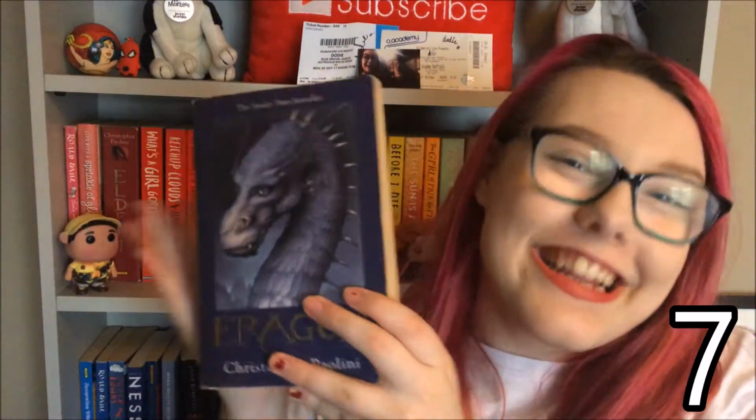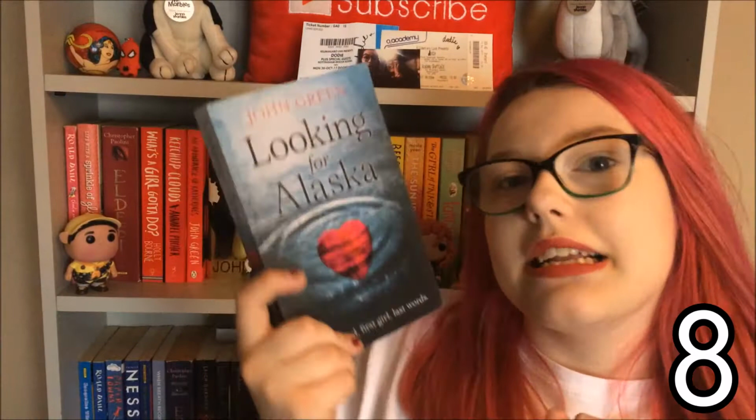Number 8 is find a book with an animal in it. Oh my. I know this was kind of a cop-out, but I'm going to go with The Inheritance Cycle Book 1 by Christopher Paolini, because dragons are animals, right? Next one is find a book with a male protagonist. I'm going to go with Looking for Alaska by John Green, because Miles is my favourite. I could also go with Robert Langdon from Angels and Demons, but yeah, male protagonist, Looking for Alaska.